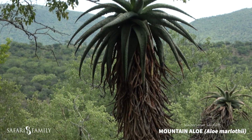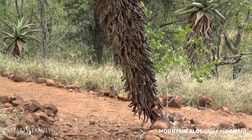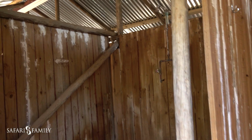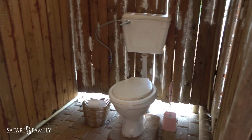So I think it has the potential to actually be quite nice, and a pretty good place to come up if you had a group of people to come and stay. I'm sure they would clean it up before you come in. Doesn't look like there's been people here for a while. The ablution facilities, they're okay. I think they just need to be cleaned up and sorted out, and it would be absolutely fine.